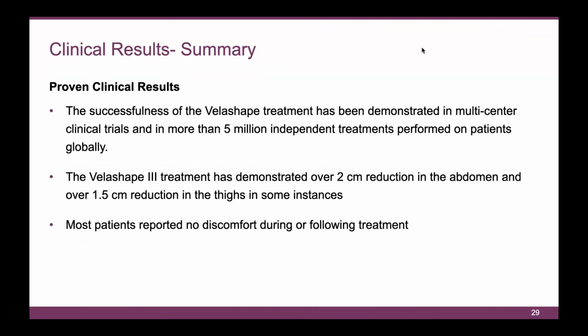We do know that clinically it works. There are papers out there, and I'm sure your representatives can help you if you need to do some more reading. There have been multi-center clinical trials. More than 5 million independent treatments have been performed globally. So it's not been around for a day or two. As I said, I started with VelaShape a very long time ago, so it's been around for a long time.